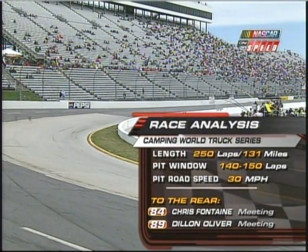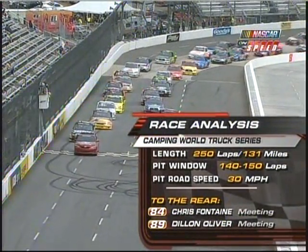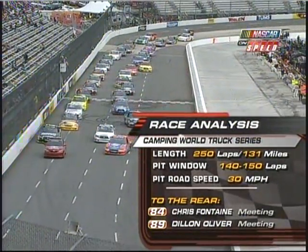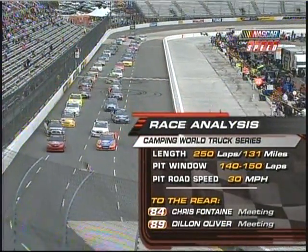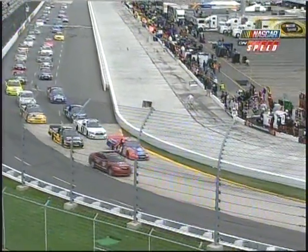Yeah, that's for fuel. And some of the guys are talking about not wanting to lose any track position. So they may come in on the first round of pit stops, put tires on, not bother to come back in to put fuel on, wait to do that till the next caution flag. Yeah, we talked about the new pit road rules. You can't do both on the same stop. You can get some gas or you can get some tires.